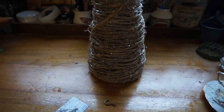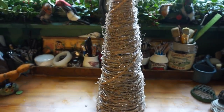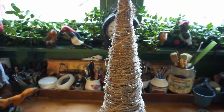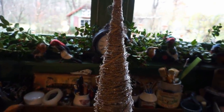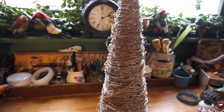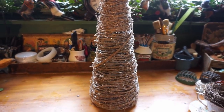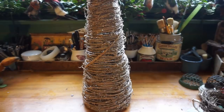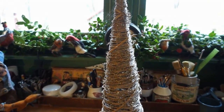Now, one of the things I want to do is take the dried flowers that we collected over the summer, and then we dried from the garden, and I want to just festoon this twig tree with them. This isn't exactly the kind of tree I wanted. I didn't want glitter all over the tree. This is the only one I could find, and it's a little bit small as well. But there is a remedy for that as well. And this will just be covered with dried flowers.